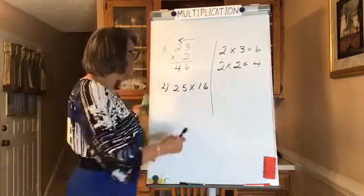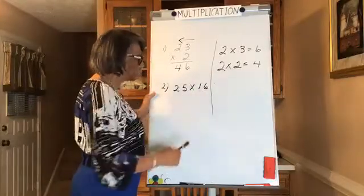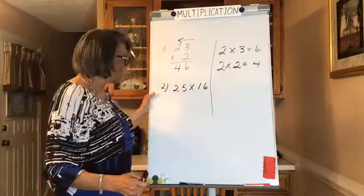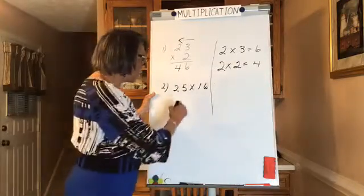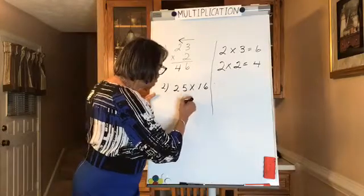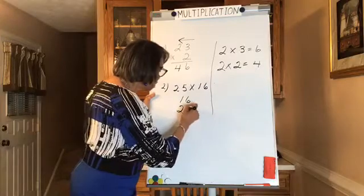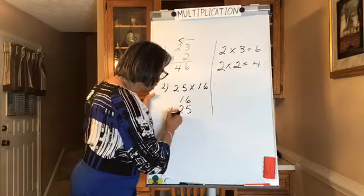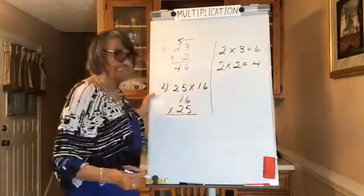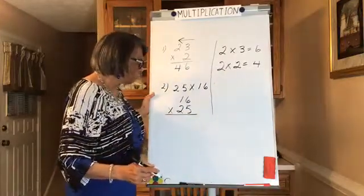Okay, so this time we have 2 two-digit numbers instead of 1. All right, so setting that up, I'm going to put the 16 at the top merely because I know that most of you can multiply by 2s and 5s. And again, I don't want the numbers to be a problem. All right, so how do we do this problem?